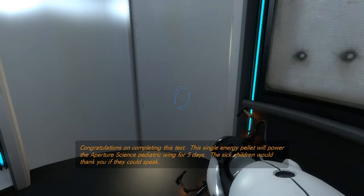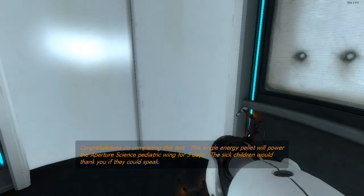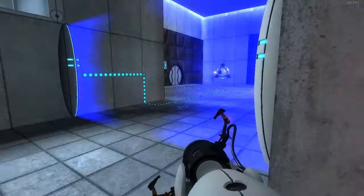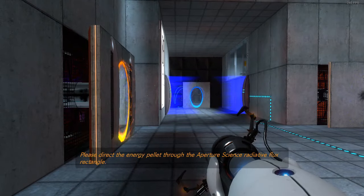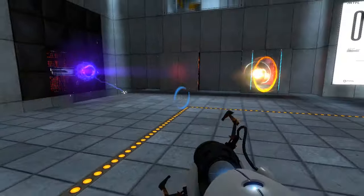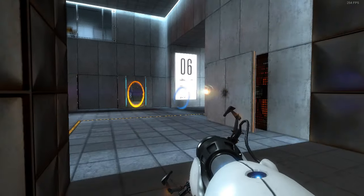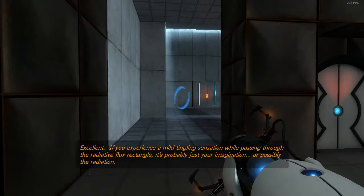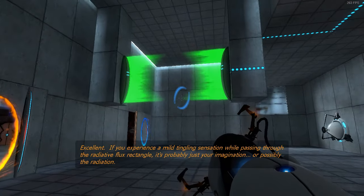Congratulations on completing this task. This single energy pellet will power the Aperture Science Pediatric Wing for 5 days. The sick children would thank you if they could speak. Please direct the energy pellet through the Aperture Science radiated flux rectangle. Excellent. If you experience a mild tingling sensation while passing through the radiated flux rectangle, it's probably just your imagination. Or possibly the radiation.